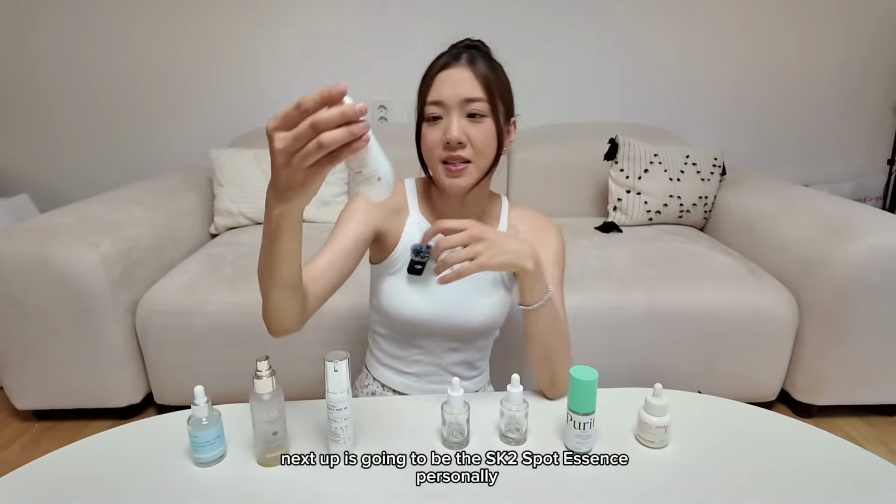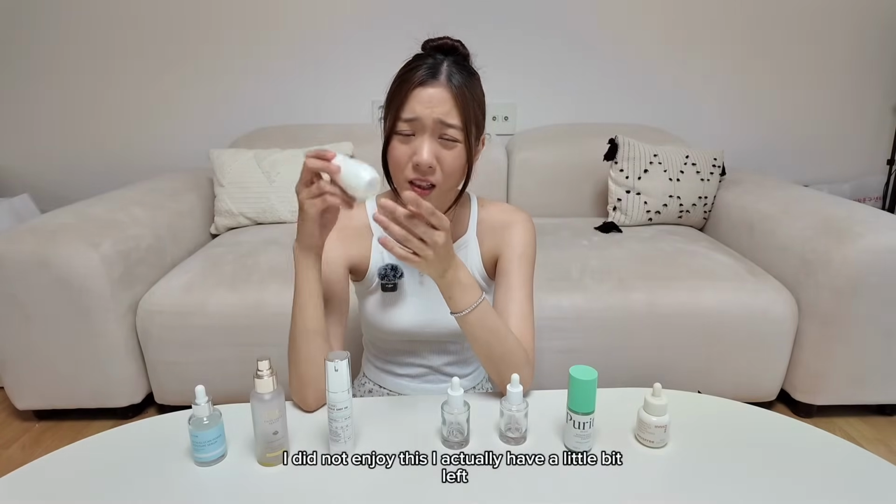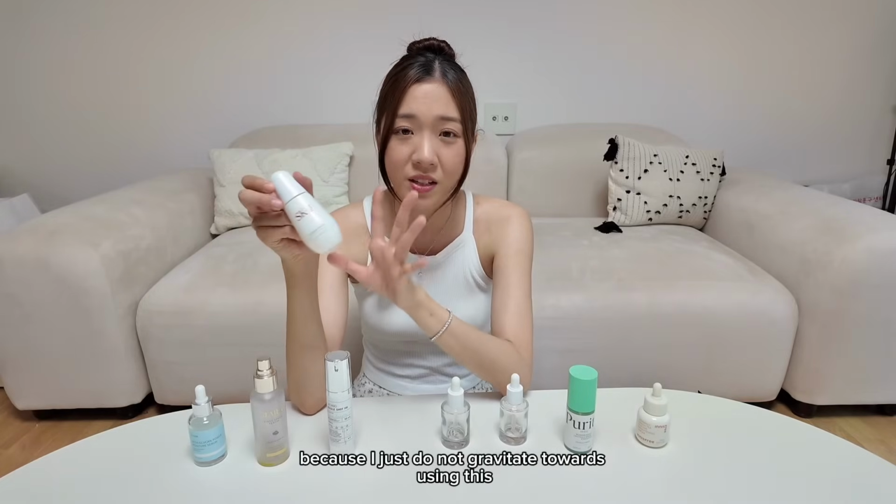Next up is going to be the SK2 Spot Essence. Personally, I did not enjoy this. I actually have a little bit left because I just do not gravitate towards using this.